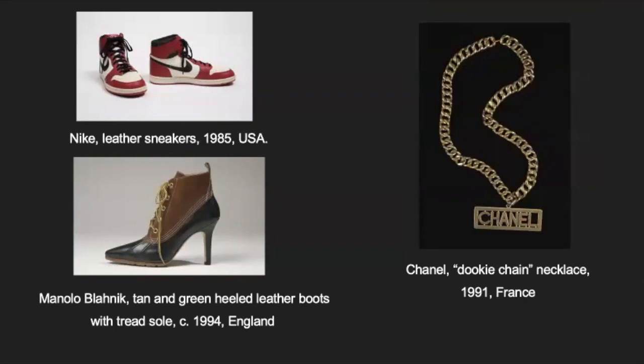The popularity of hip hop gave way to a thriving sneaker culture, but also more notably, the use of work boots and gold chains was appropriated by high-end fashion designers such as Manolo Blahnik and Karl Lagerfeld, who offered aspirational fashion accessories that were coveted by many women.